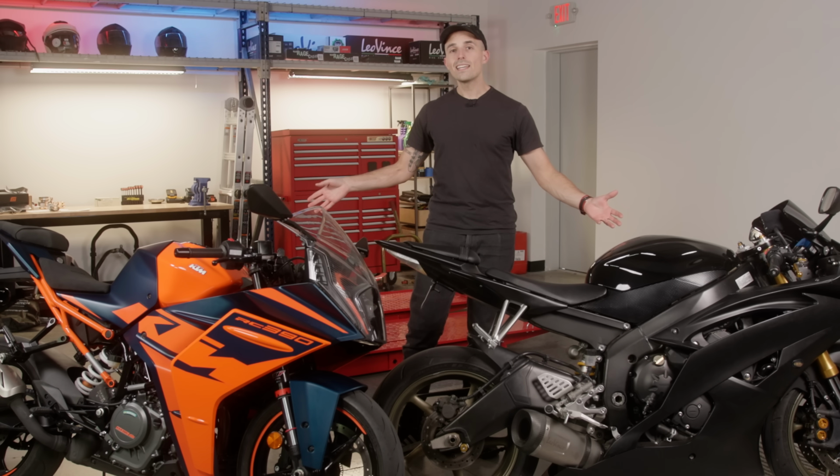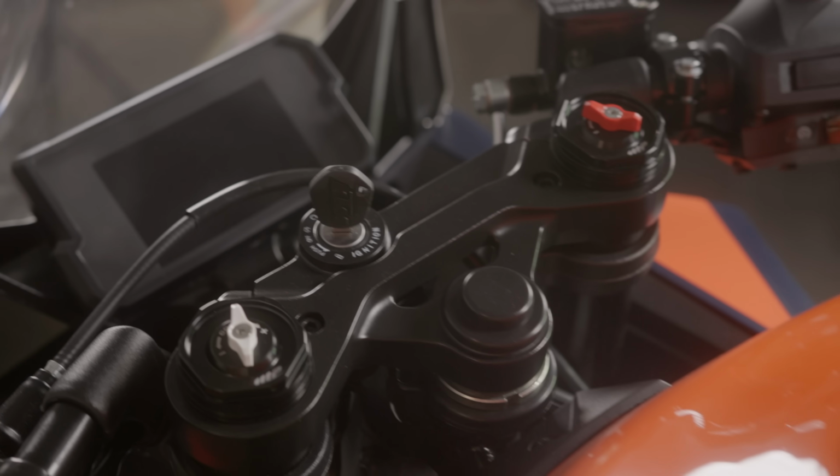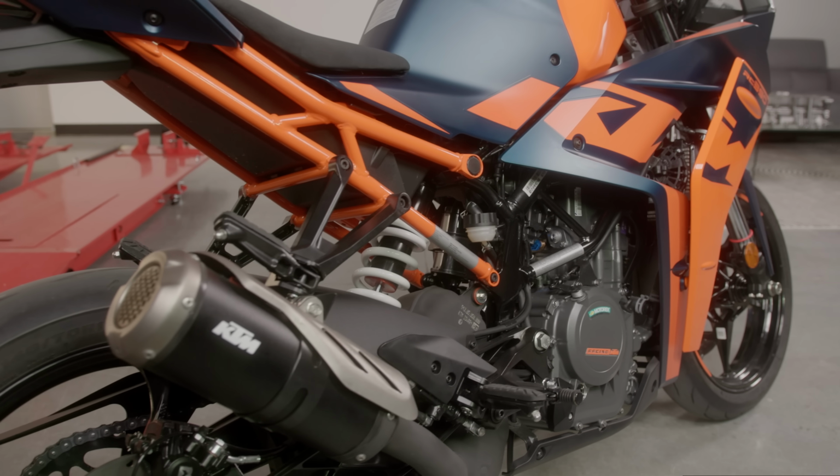I hope you guys enjoyed today's look between these two motorcycles. What do you think? Let me know down below in the comments about these two machines back to back in their acceleration tests. Would you have done anything different?